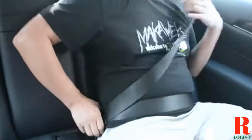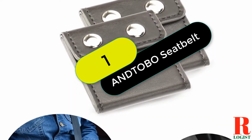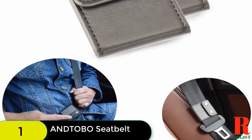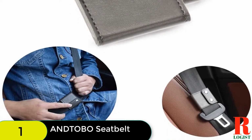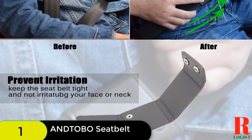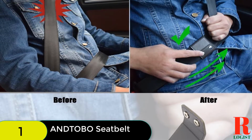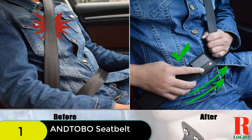Now let's get started. Starting at number 1 on our list, we have the ANDTOBO Seatbelt Adjuster. The ANDTOBO Seatbelt is the world's first seatbelt adjustable in an ergonomic way. Stop any sideways movement. Achieve anti-sliding and firmly on your seat by anti-sliding webbing. Buckle soft and comfortable movements.